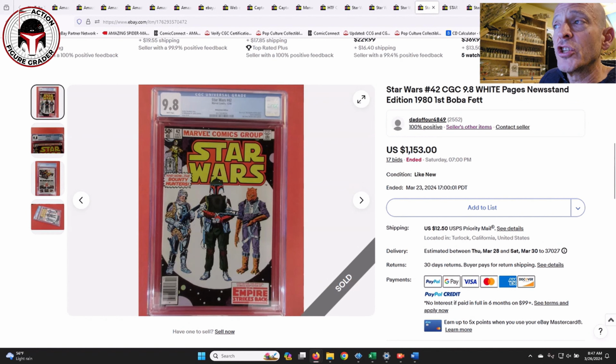Star Wars number 42, the same seller had a newsstand edition. I sent this one out to my Patreon supporters along with the 41. And I said, hey, I would probably aim for around $1,200 or less. And sure enough, it did sell for $1,153. This is the first full appearance of Yoda, as well as the first appearance of Boba Fett in comics in the harder to find newsstand. Now's a really good time to grab that one.